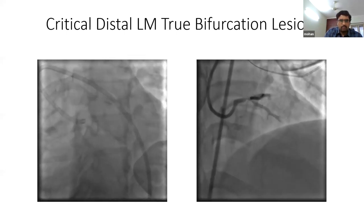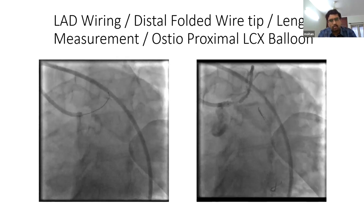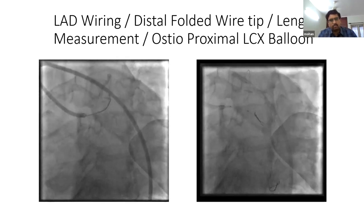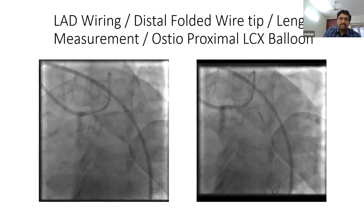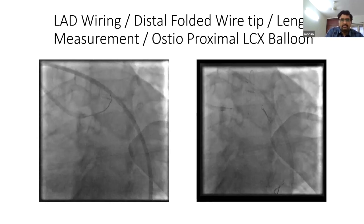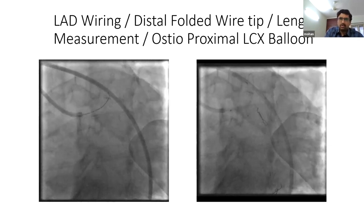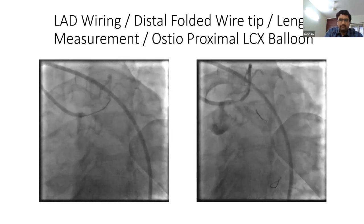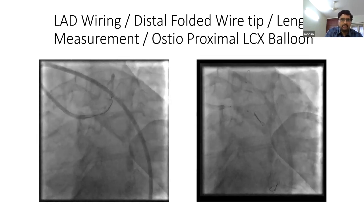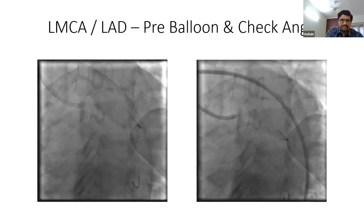And here the wire again for measurement. So I always follow two rules: one is the angiographic measurement with the wire, and subsequently the IVUS measurement. Both I will compare. That will be the better approach to any bifurcation PCI, that's what I feel. And you can see both the LAD and LCX wires being folded to avoid distal injuries. All other steps remain the same.